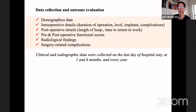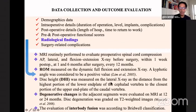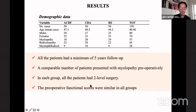For the series that I showed you before, I collected all demographic data, intraoperative details, postoperative details, radiological findings, and complications. All the patients have been followed at 1, 6 months and every year for the duration of the study. These are all the outcome measures used for this cohort of patients. And of course, the range of motion has also been evaluated, as well as the degenerative changes.